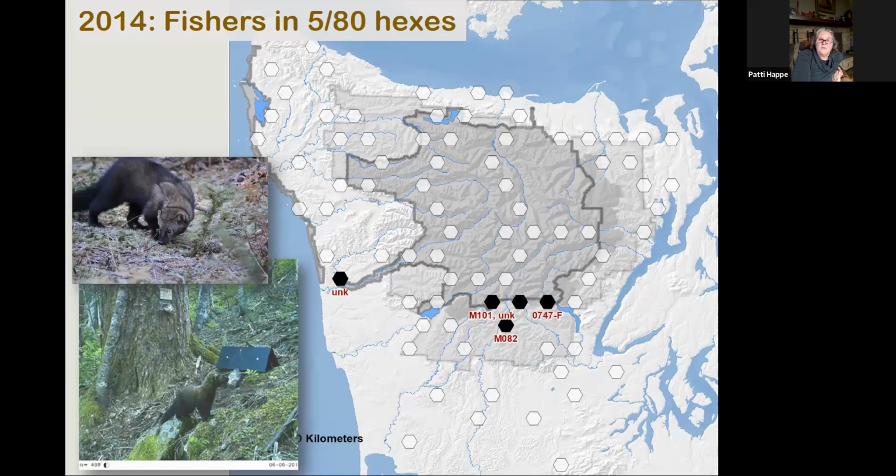2014 was a bit of a grim year. We only got fishers in 5 hexes, all kind of down in the southern portion of the range. But the little rainbow in the overall cloud was that one of the animals that we picked up was M101, which was actually one of those orphan kits that we released. So he was still living four years later. So we knew that it was a successful endeavor.